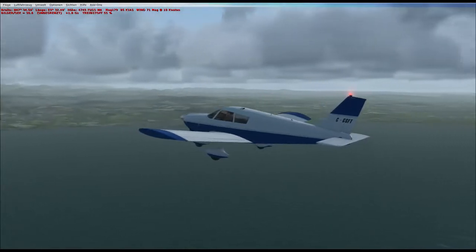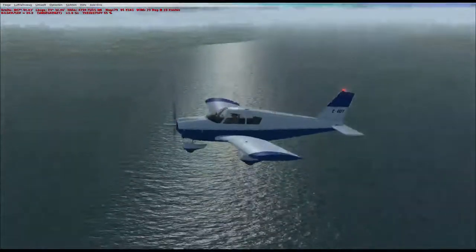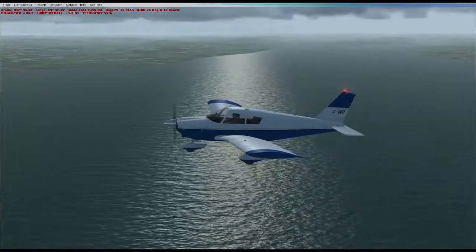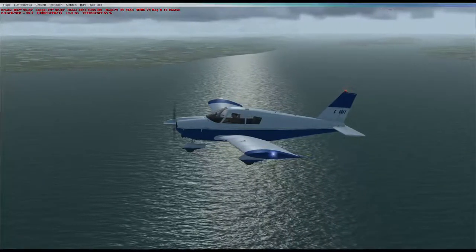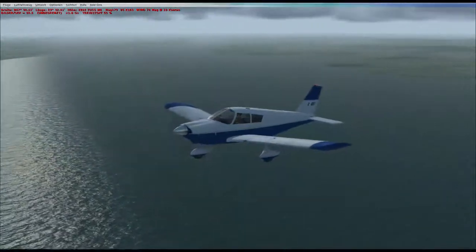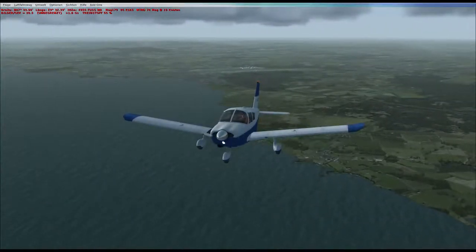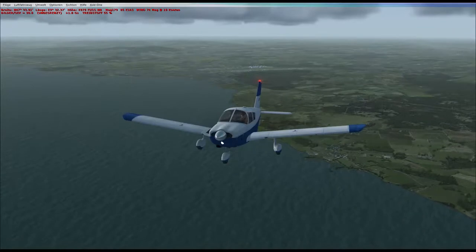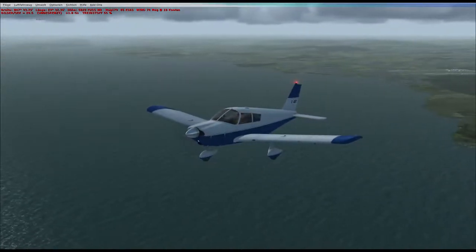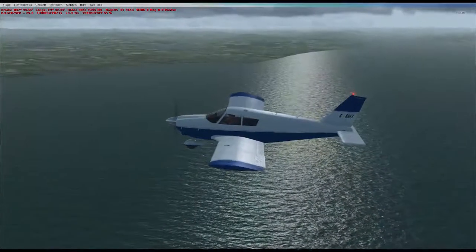So, for example, take a look at this view. You can see now when you look over my right wing, that's the Swiss part that borders with the Lake of Constance. And if you take a look here, you can see how the landscape changes a little bit. It's very subtle, but it's there. So you can see this is the landscape in Germany, and this is the landscape in Switzerland.